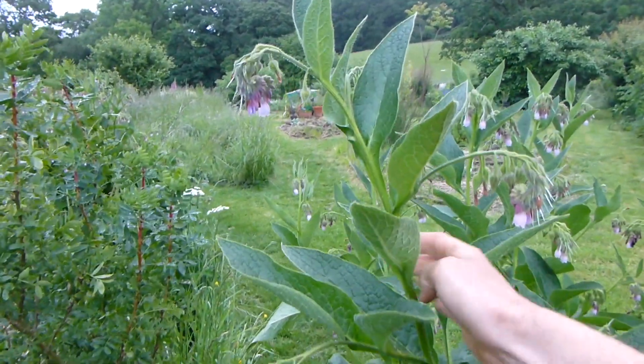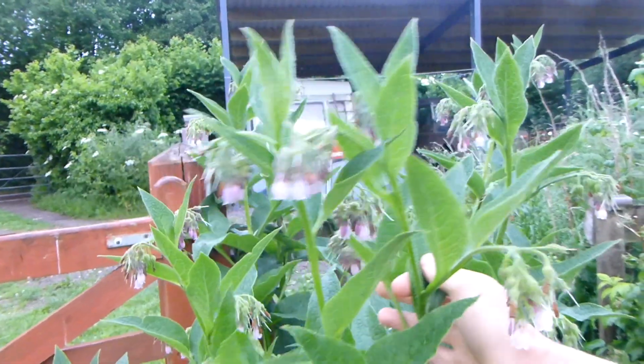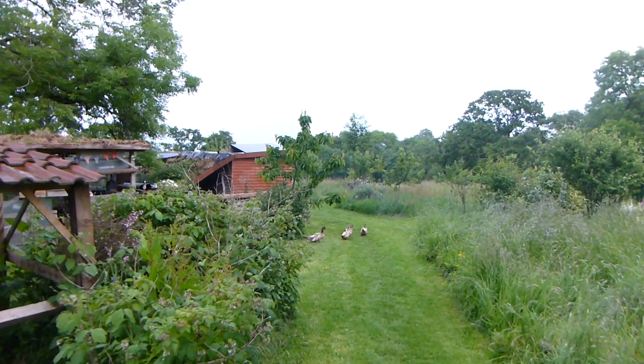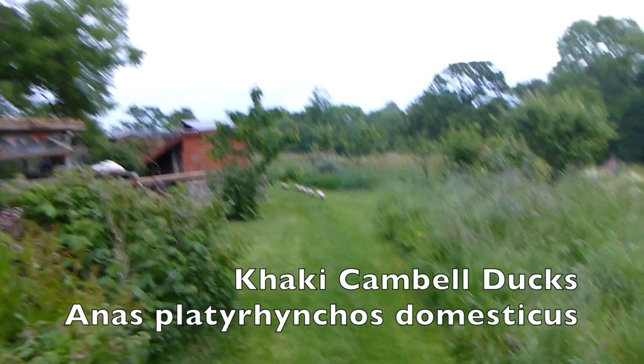This is Humphrey the Comfrey. Hello. The bumblebees are still really enjoying him. They seem to be able to fly even when it's raining really heavily. The duckies are out in full force on slug patrol. They love the rain, and so do the slugs, so it's very convenient. Not for the slugs.